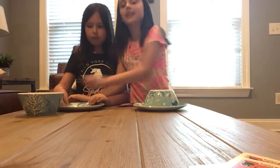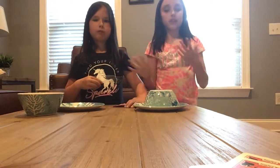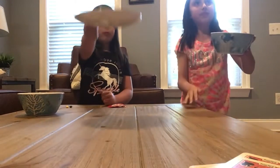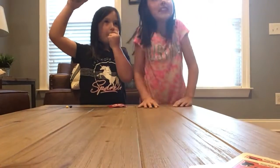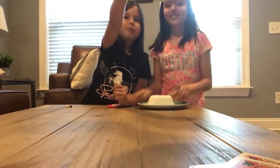So, Dad, can you bring the next item? Gonna have to flip it over and put it on the plate backwards. Okay, I'm gonna put the carrots behind me. And it's just like that. Okay, so.